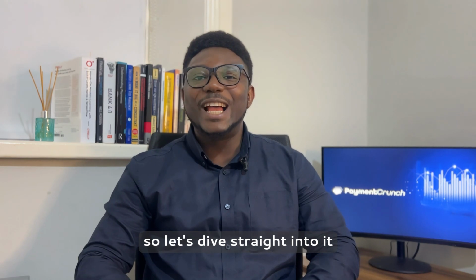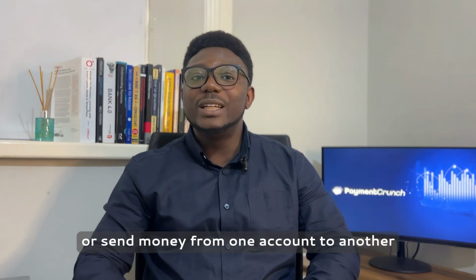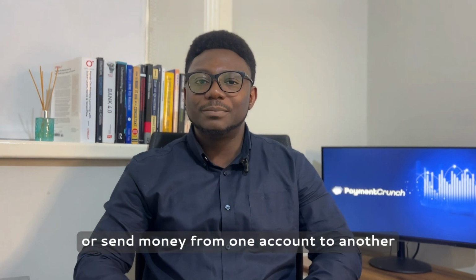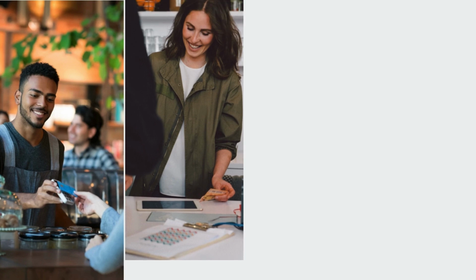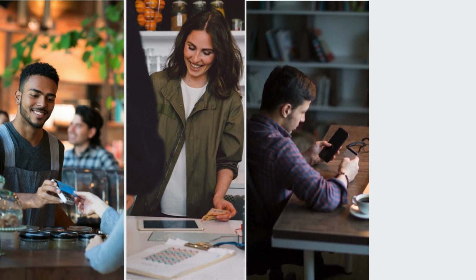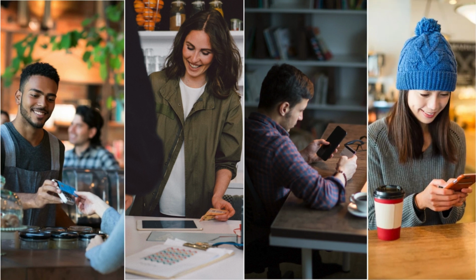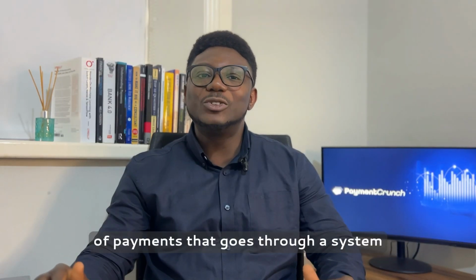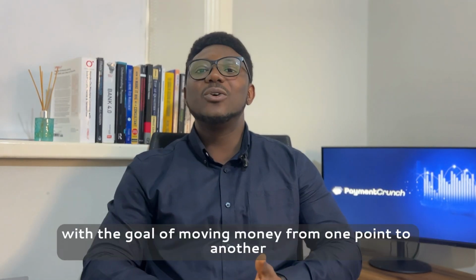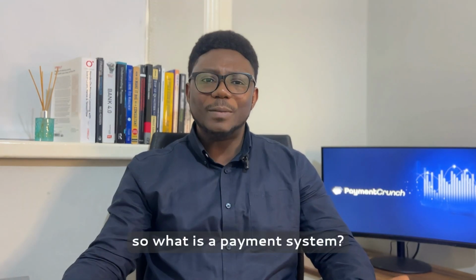At some point in our lives, we've all had to make payment for something or the other, or send money from one account to the other. Whether you are tapping your phone or swiping your card, or inserting your card details into an e-commerce website, or sending money from your mobile wallet or digital wallet to someone. These are all different forms of payments that go through a system, with the goal of moving money from one point to another. So what is a payment system?